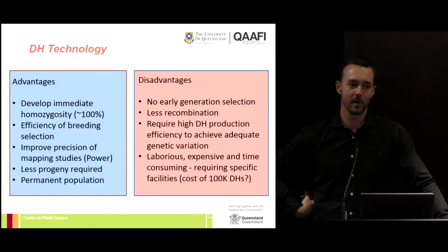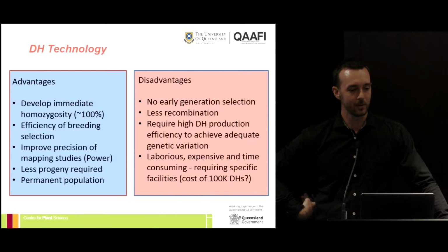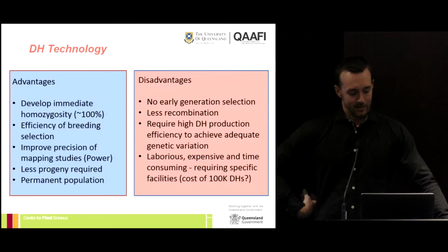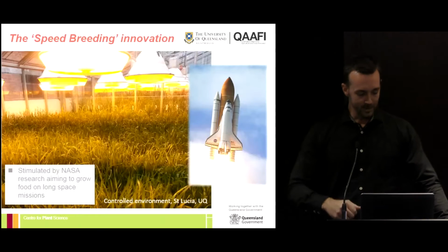But I had a chat with him in one of the meeting rooms, and he said he was concerned about people wanting him to use double haploid technology and to scale that up. But when you think about it, what's the cost and the effort required to do 100,000 double haploid lines, it can get pretty pricey. So I guess some of the downsides.